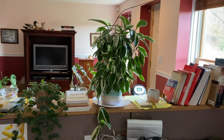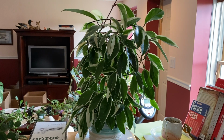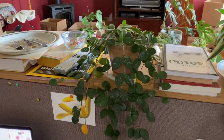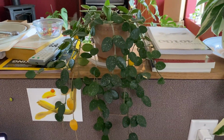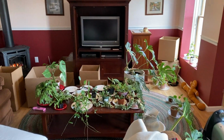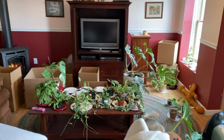This guy's doing really well. My Hoya queen, variegated queen. I definitely have some browning or yellowing leaves on my Hoya mathilde, but I just think the lighting is kind of a shock to my plants. Look over here. This is where a majority of my plants are. And there's tons of boxes from moving. Let me just show you those.